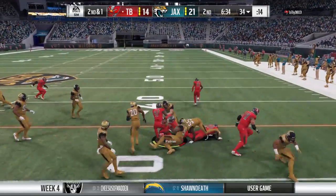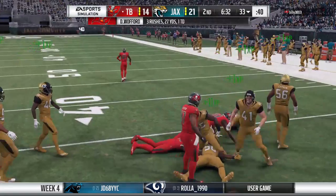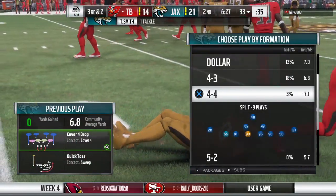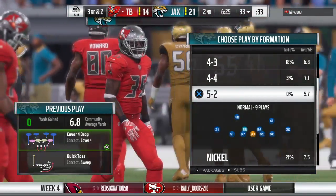Now they'll run it on the toss. Looking for a crease, can't find one. Stopped at the line of scrimmage. He got maybe a half yard at most, but officially they'll be left with a 3rd and 2.